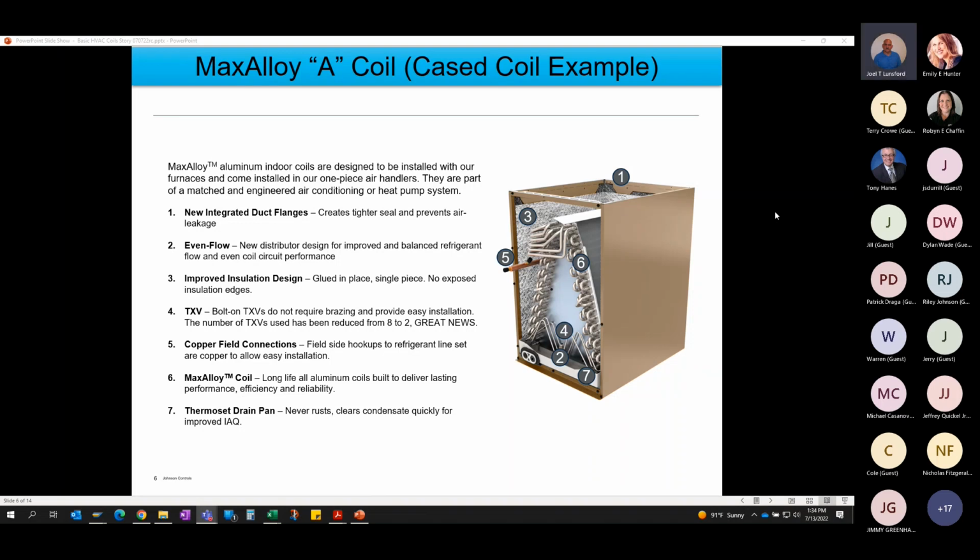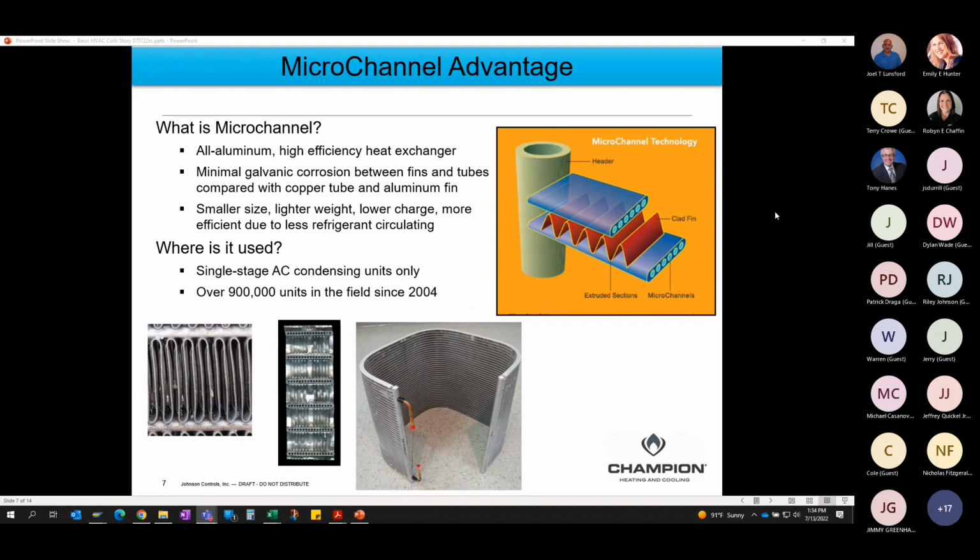Okay, next slide, please. All right, so let's talk a little bit about microchannel. Microchannel, if you look at it, kind of looks like a radiator technology because that's really where the technology came from. Let's talk about what it is specifically. It's an all aluminum high efficiency heat exchanger. And one of the neat things about aluminum on aluminum, and this goes with any all aluminum heat exchanger, is you're going to have minimal galvanic corrosion.